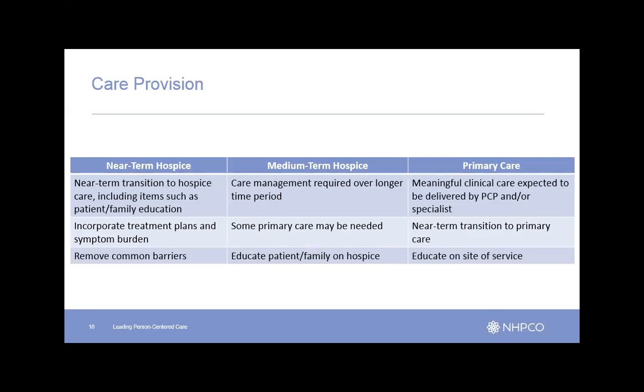Let's talk about care provision. So that was staffing. Now we're going to talk about the kinds of care. So I mentioned before, your staffing models for those near-term hospice patients are going to mimic or look a lot like your hospice staffing model.